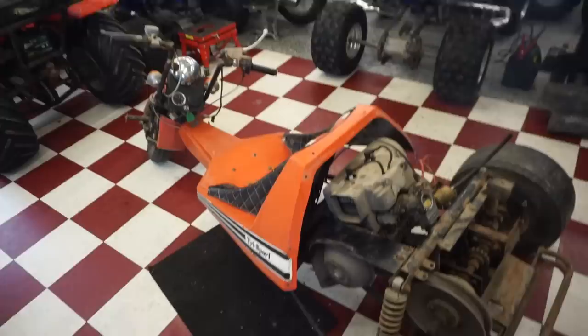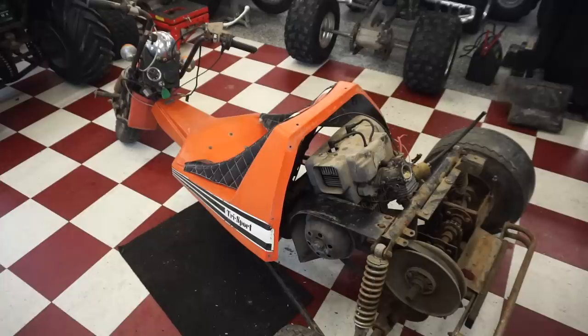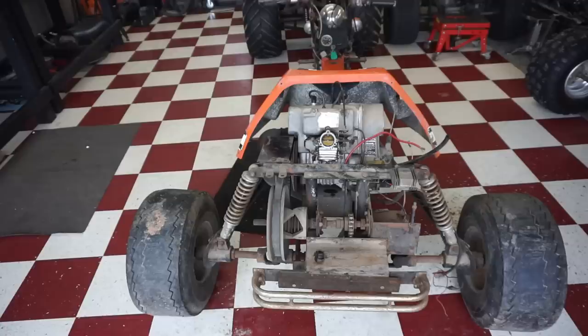That sounds awesome. You can see the mouse nest coming out of the engine right there. Blew everything out. But yeah, it sounds really good, really healthy. And it was idling. I think we ran out of gas, but man, sounds awesome. All right, let's add some more gas to this thing. See if it'll fire back up.